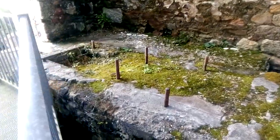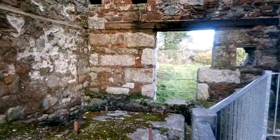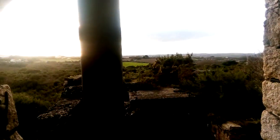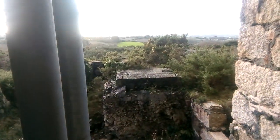So this is the foundation for the later engine. This was a small gas engine, and this is where the drum or the wheel would have been, and it provided power for the apparatus outside. This is the original boiler house out here, and looking out at the original foundations for the steam engine that was here. Obviously there's not a lot left of it now.